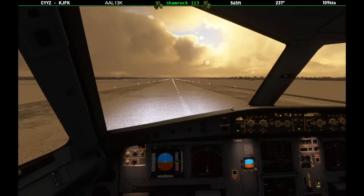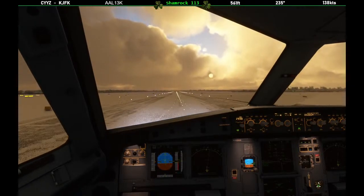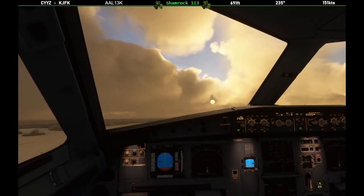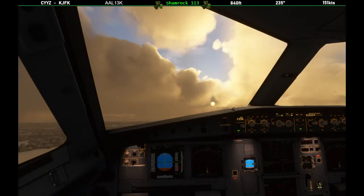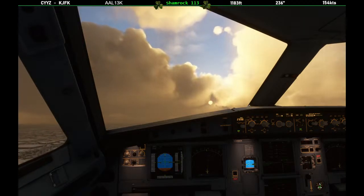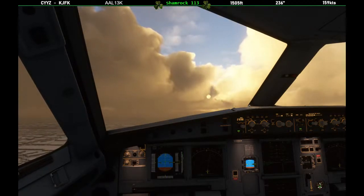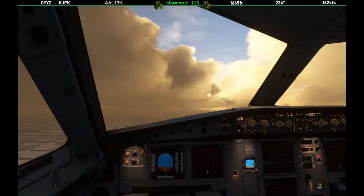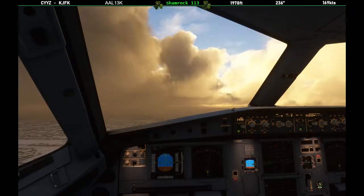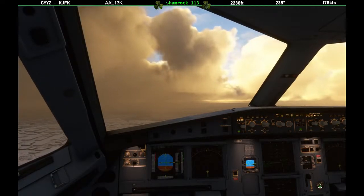Okay, here we are. V1, rotate, positive rate, gear up. Too steep on the climb, so bring that speed up. There we go. Okay, thrust back to climb. Flaps up.